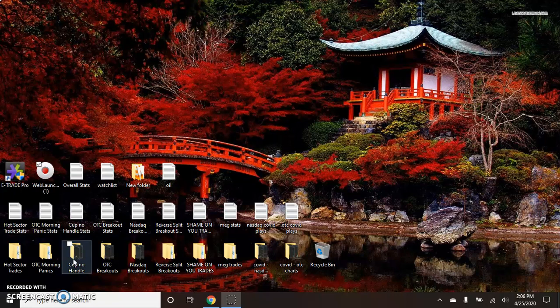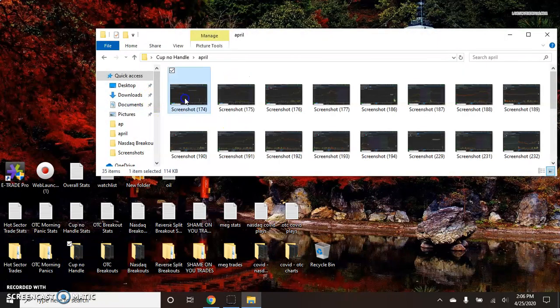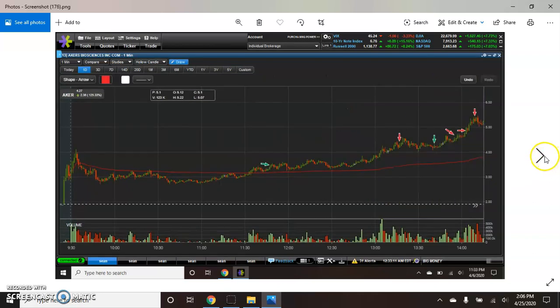This hot sector, this COVID sector, the pattern actually works well if you have a PR to match it. So that's pretty awesome to see. And let's get into it. This is just the April trades here. Announcement of development of COVID treatment. You can see the daily, what happened here on the day.